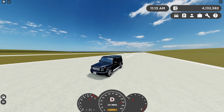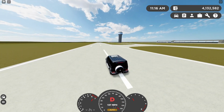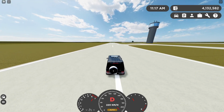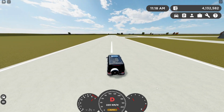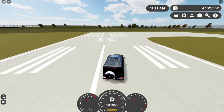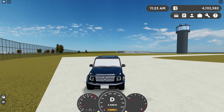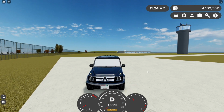3.6 seconds. My goodness. And we've got a top speed of 137 miles per hour, which of course is 220 kilometers per hour. So very, very interesting there. Interpret those stats how you will, but that is a fast acceleration in my book.